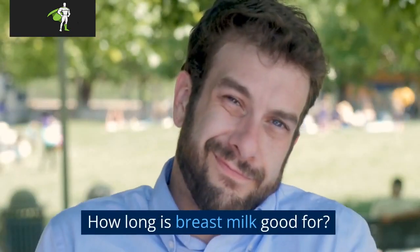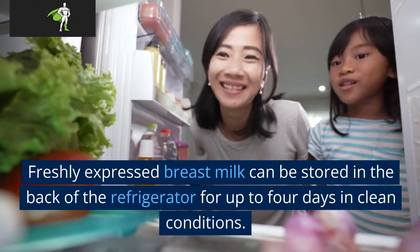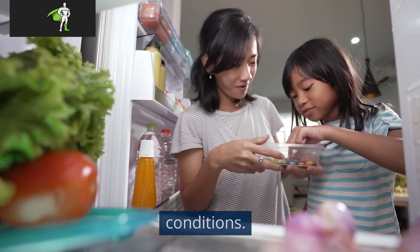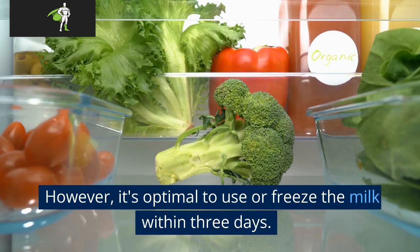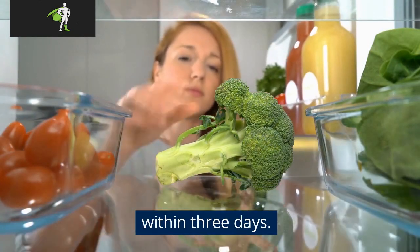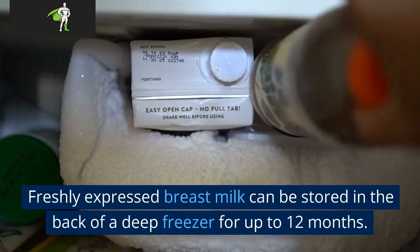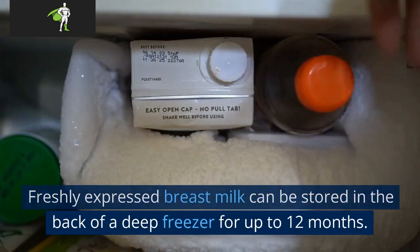How long is breast milk good for? Freshly expressed breast milk can be stored in the back of the refrigerator for up to 4 days in clean conditions. However, it's optimal to use or freeze the milk within 3 days. Deep freezer. Freshly expressed breast milk can be stored in the back of a deep freezer for up to 12 months.